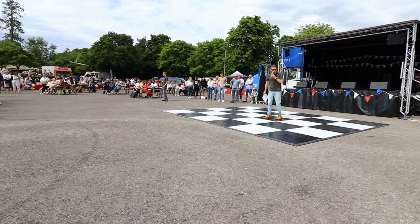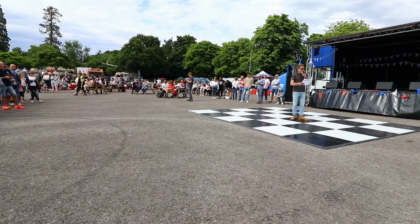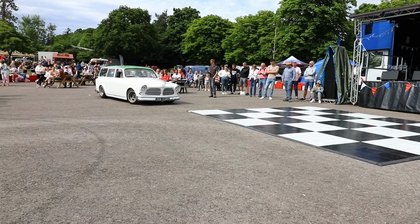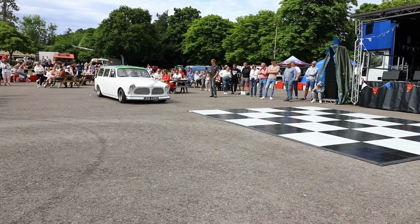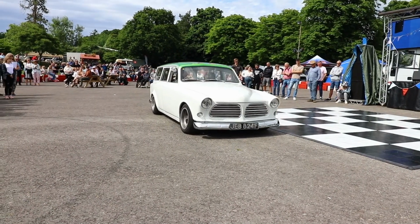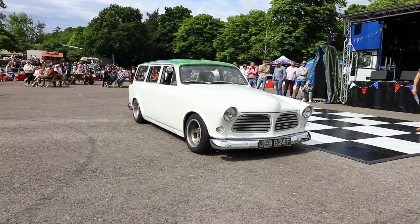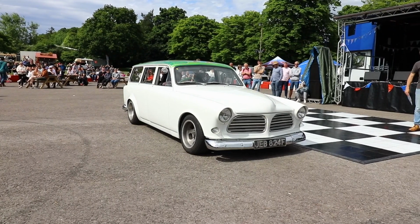Coming up next, we have a special award, and this is the Andy Saunders Award, a Volvo Amazon estate. What I wanted to do was give an award to a custom. Because I only do customs, it's got to be a custom. And this is a low budget, but very, very pretty car.